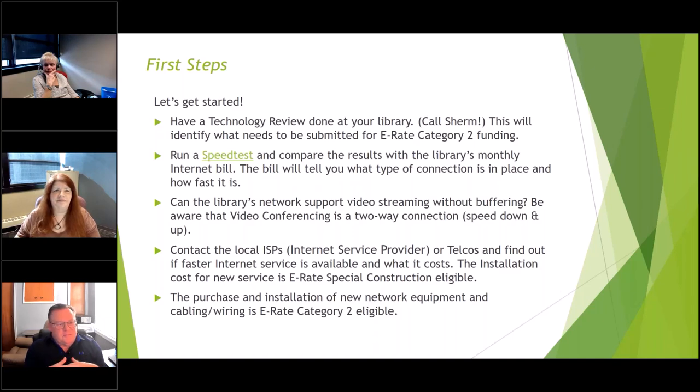So first thing I like to do is have a library run a speed test and see what their internet speed is, and then compare it to the bill they're getting. Some libraries, it may be the town clerk that's receiving that bill. If you can request a copy of it from them, it'll tell you what kind of service you have and how fast of speed you're paying for. If your speed test isn't matching that pretty close, then you're not getting what you pay for.